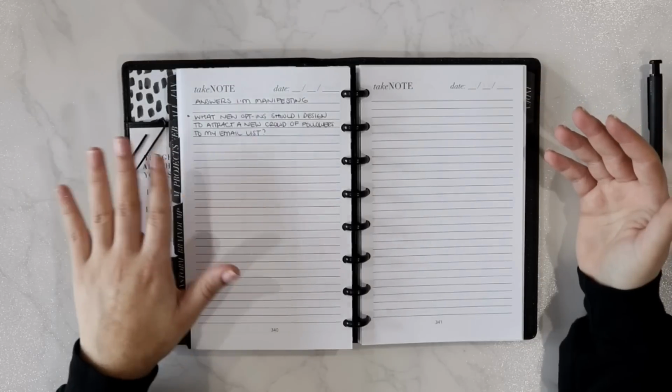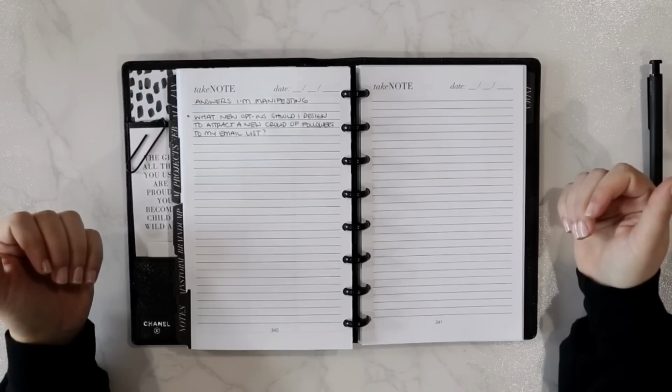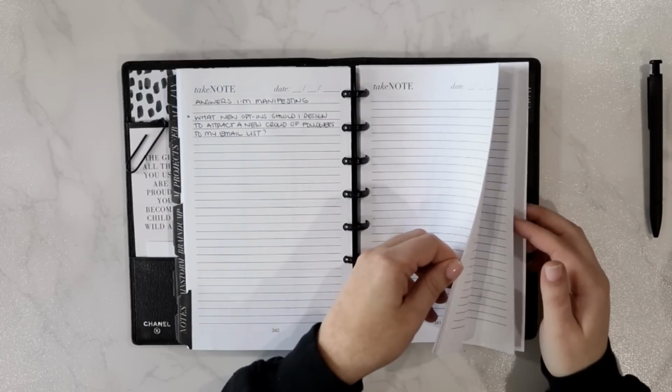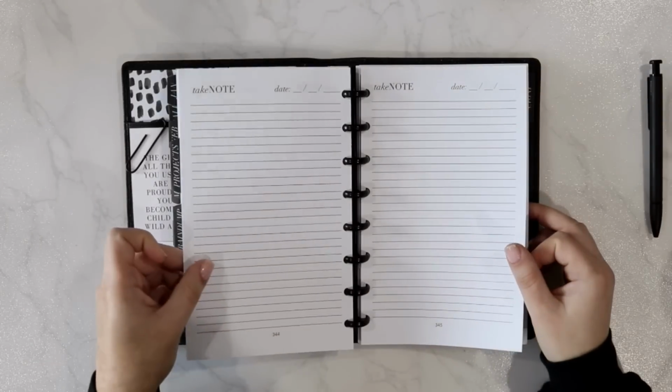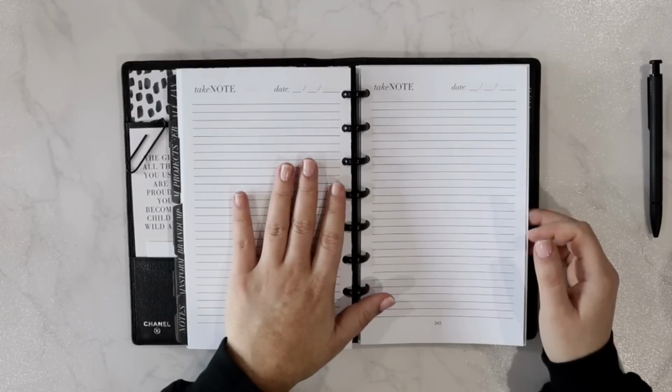I'm going to do a whole video about this. I like to write out the questions that I'm looking for solutions for and hope that the universe brings me the answers in a timely manner so I can figure things out. But yeah, everybody needs to be able to take notes in their planner, to have an extra spot to do extra processing. And that's what the notes are for.